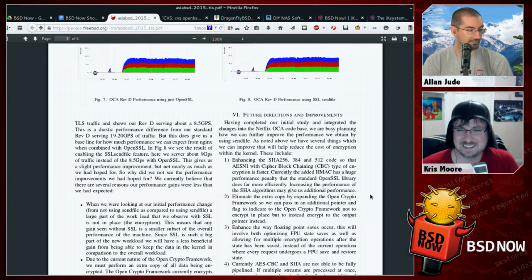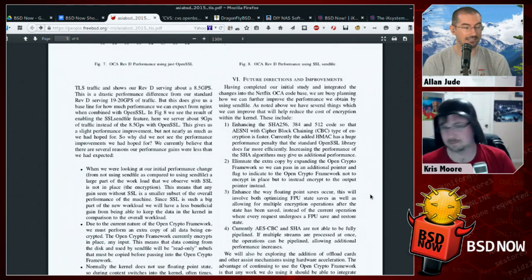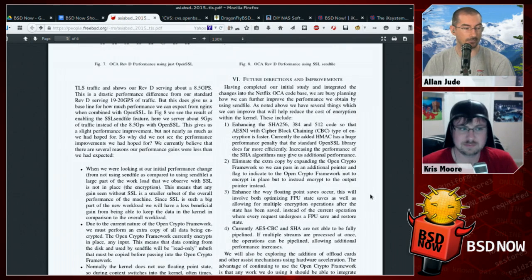Yeah, and they have a list of things that they've been working on, or things that they want to work on, including enhancing the SHA-256 and 512 code so that you can use AES-NI with block cipher chaining and so on. Adding the HMAC and stuff like that, eliminating the extra copy that happens in the current system by expanding the open crypto framework so that you can pass additional pointers instead of having to copy the data, and enhancing the way floating point saves occur in the processor to optimize everything.